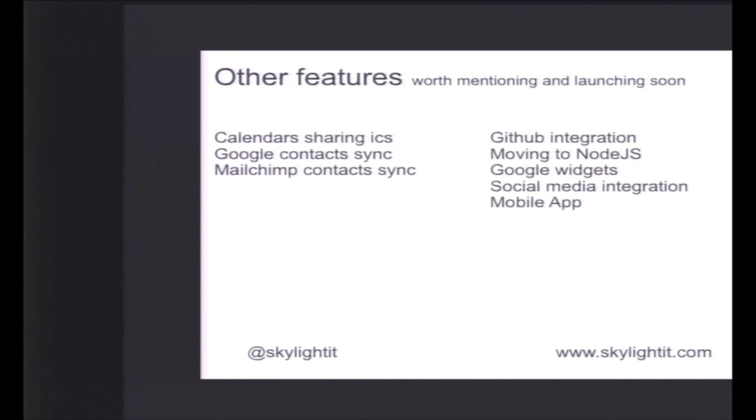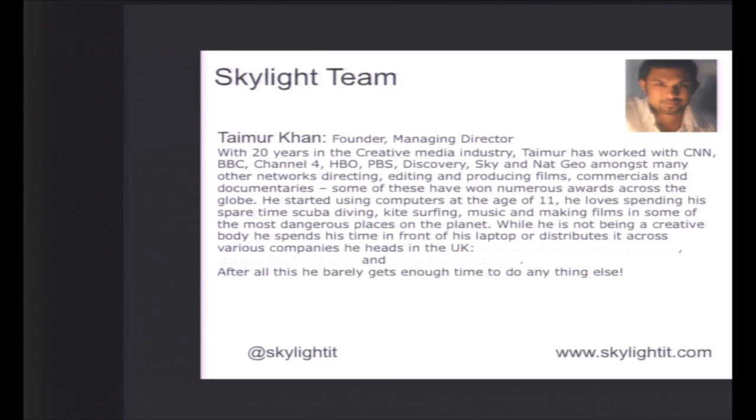Other features that we are coming up with in the coming weeks: calendar sharing, Google Contact Sync, Mailchimp Contact Sync, GitHub integration, moving to Node.js possibly, and using more Backbone, Google widgets, social media integration, and various things.